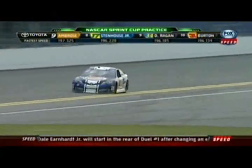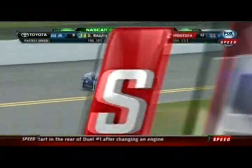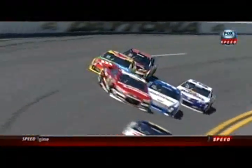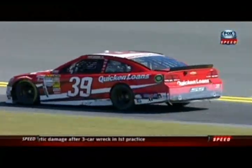Let's go back to the first of these 2 practice sessions. Ryan Newman's car gets loose. Carl Edwards comes up the hill just a little. Contact. Mark Martin's involved also. 3 cars with relatively minor damage.